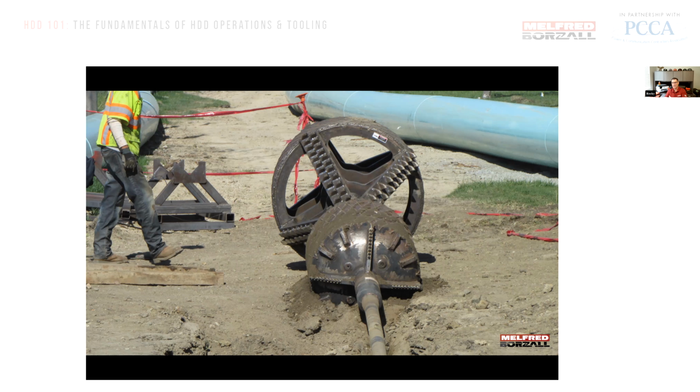You can do the same thing when you're reaming back. You're spinning too fast and pulling too fast and you're only pumping so much mud. Like Peter said earlier, you have to mix this up. Your cuttings need to be mixed up with your mud and then floated out the back. And that's the important part.